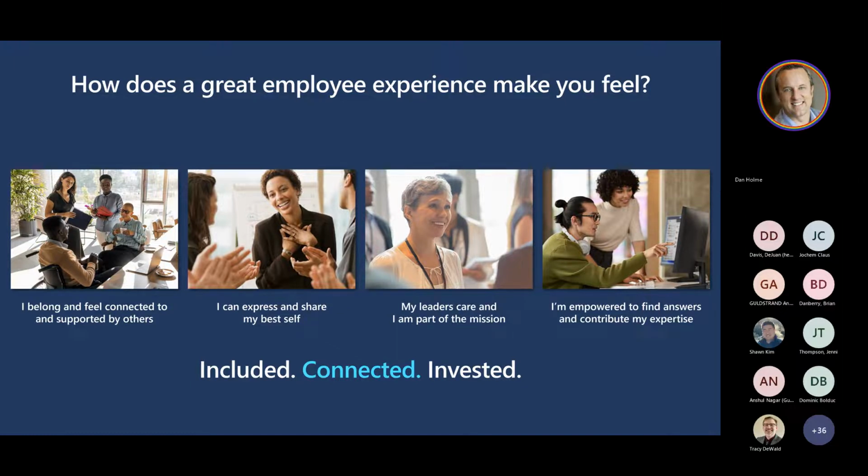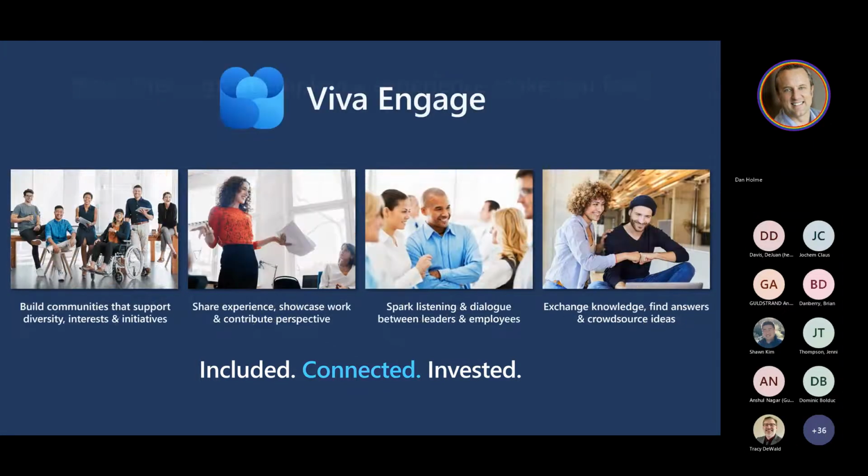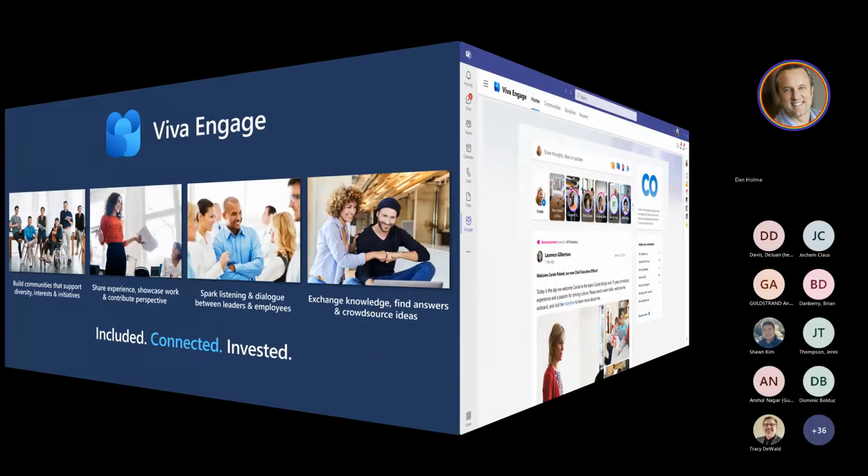It makes you feel like you belong and that you're connected to and supported by your colleagues, that you can express and share your very best self, contributing your experience and expertise, that your leaders care and are including you in the mission, listening to your concerns, responding to your questions, and helping you be part of the mission. And finally, allowing you to find answers, solve problems, and contribute your own expertise to the mission of the organization. That's what Viva Engage is all about. Viva Engage allows you to build communities, empower people to share experiences, spark more effective engagement between leaders and employees, and create opportunities for people to share knowledge, find answers, and crowdsource ideas. In the end, the goal is to make everyone feel included, connected, and invested.